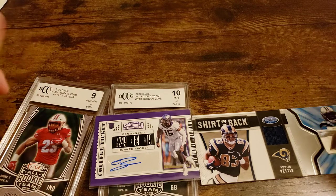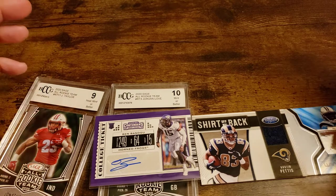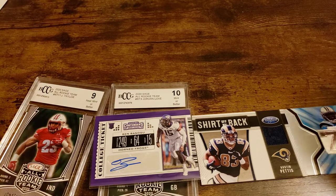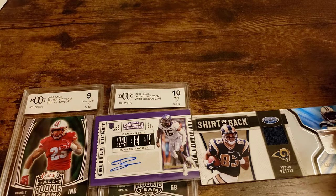So, yeah, I still say if you happen to see these around you, buy. Because you never know what you're going to hit. It's definitely worth it. It's a fun rip. And, yeah, can't say enough good things about these packs. So, if you happen to see them near you, check them out.